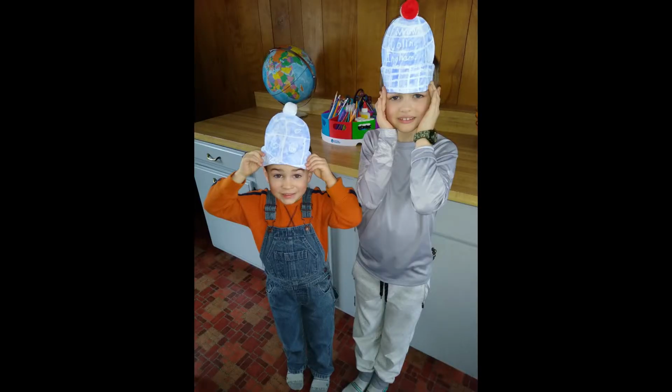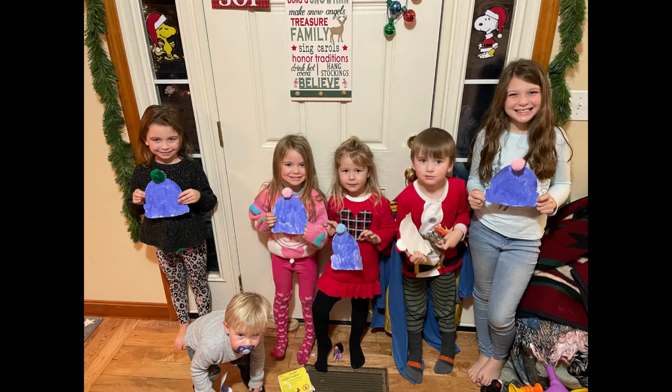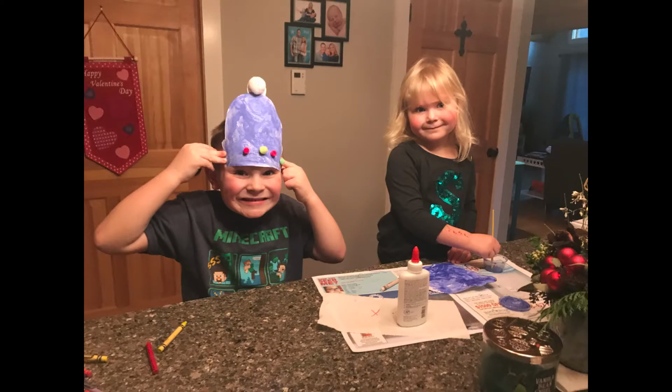I got some really great pictures sent to me this week. We got a bunch of winter hat pictures. Here are Evan and Colin with their awesome hats. Here's a big gang of kids with hats: Elsie, Michael, Darla, Josie, Bennett, and Piper. Jackson made a hat, and Anna is working on hers.